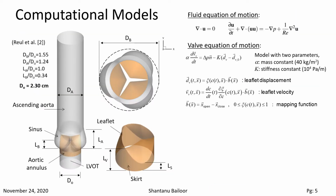Our computational model consists of a canonical aorta and a simplified aortic valve. The aorta consists of the left ventricular outflow tract, aortic annulus, root, and the proximal ascending aorta. The aortic valve is made of three leaflets modeled as zero-thickness membranes. We integrate the 3D Navier-Stokes equations inside the aorta to obtain transient flow fields. Aortic valve dynamics are governed by a simple equation which includes the driving hemodynamic pressure and the restoring force due to leaflet elasticity. The aortic valve model is parameterized using two constants relating to leaflet inertia and stiffness.